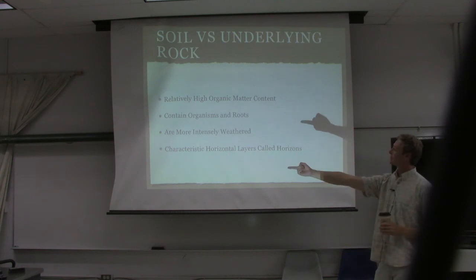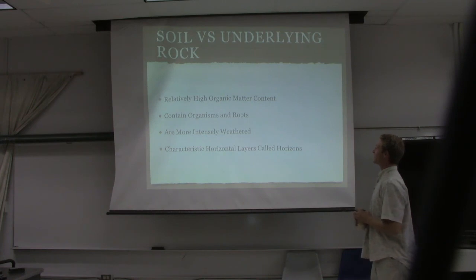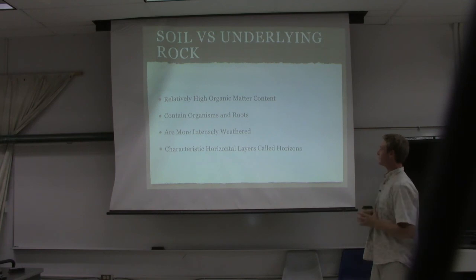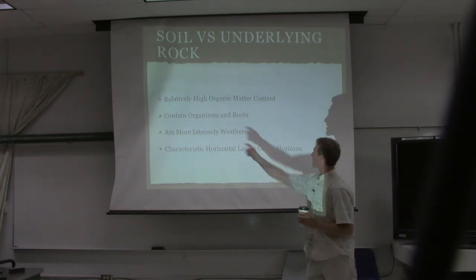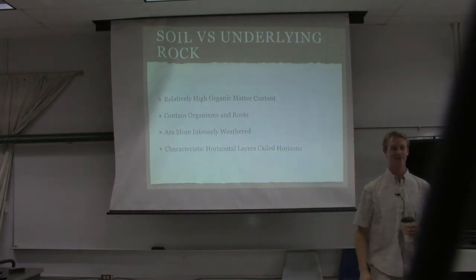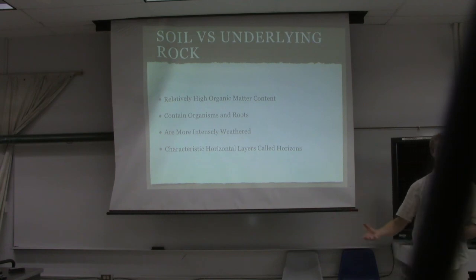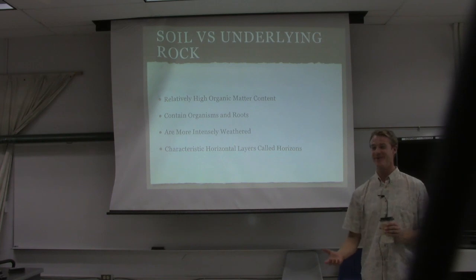Soil contains organisms and roots. So folks that are growing citrus trees in rock, they have roots in that rock, right? That makes that rock soil. It has microorganisms in there. Why? Because the plants are in there. So you could have gravel, essentially. But you can definitely grow something in gravel. People do it all the time.